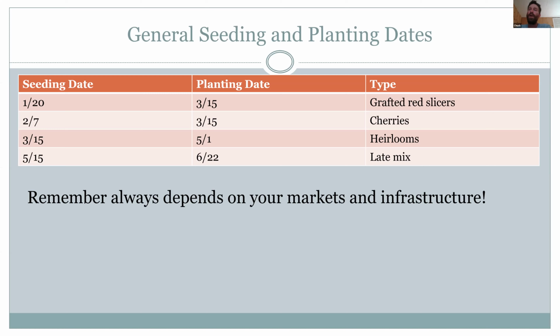That's because at our markets, there isn't a huge demand for heirlooms, so we don't see much value in spending a lot of money heating heirlooms to have them early, because they just don't sell well enough to justify that. And then we're kind of doing a late succession that we're seeding mid-May, planting late June, and that kind of makes sure that if we have disease or pest issues in the early plantings, we'll still have some tomatoes going into October to keep everyone happy. So again, always remember, it depends on your markets. When can you sell tomatoes, what types you can sell, and then your infrastructure.